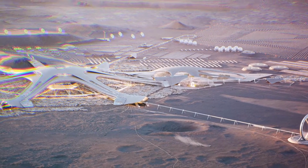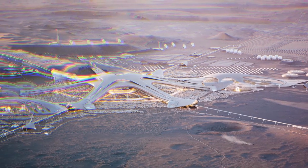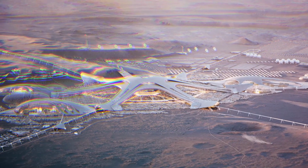They will get their first glimpse of EverDome's low-gravity architecture and their first hint of EverDome's enormous possibilities.